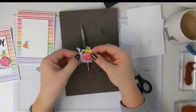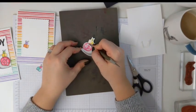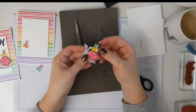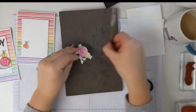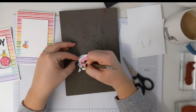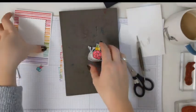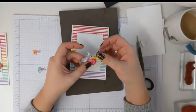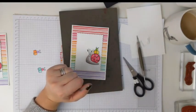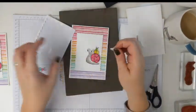Just creates a bit of shape to his shell, as you would expect with a snail. So you can't really see it. You'll see it better once I have put it on my card. Just be careful not to go through the other side. Okay, so now let's pop this on there so you can see it better in real life, but it's just a little bit of extra detail.